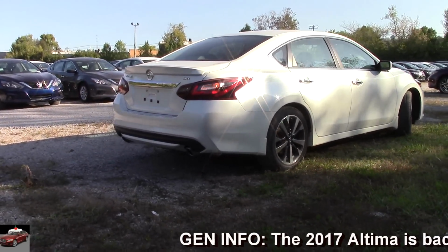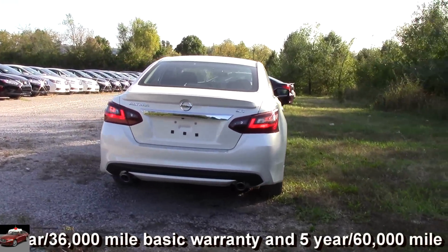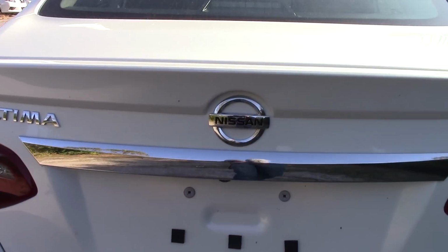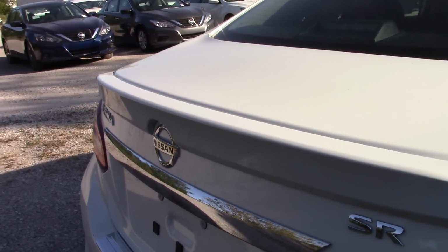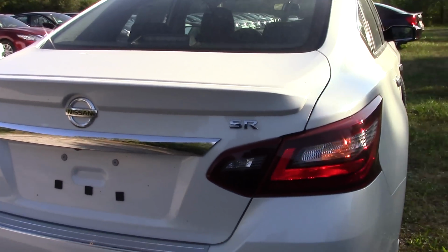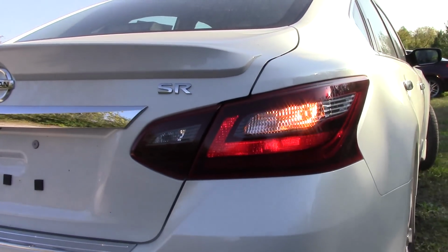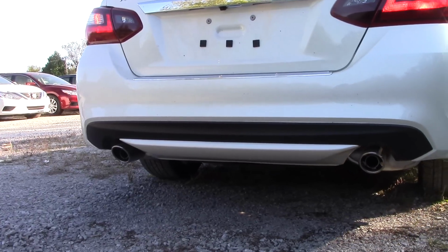The rear of the SR looks premium and sporty. In the center, there is chrome on all models to visually widen the vehicle. The SR is the only trim to get this rear deck lid spoiler. The taillights have a similar design as the headlights. They are also smoked on the SR trim levels. One nice feature on the Altima is that every trim level gets dual chrome exhaust outlets.